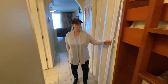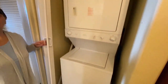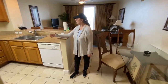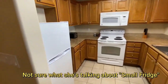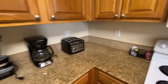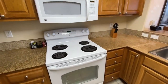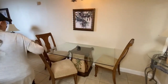My favorite. Ta-da! Washer and dryer. Yay! A nice kitchen with nice appliances, a good size refrigerator. And kitchen table.